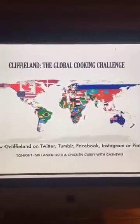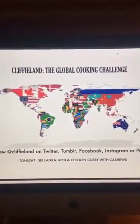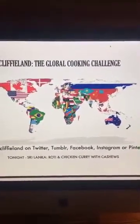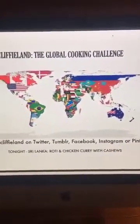Tonight is night 2 of cooking the food of Sri Lanka. Tonight we're doing 2 dishes. We're making a Sri Lankan roti, and then we're making a Sri Lankan, and we'll say inspired, chicken curry with cashews.